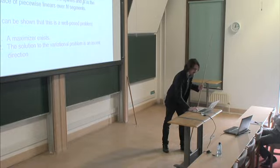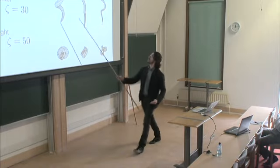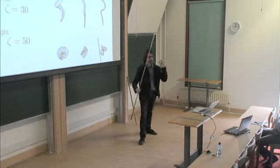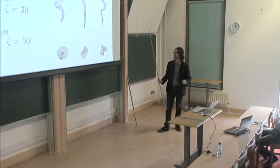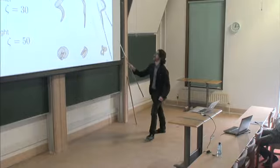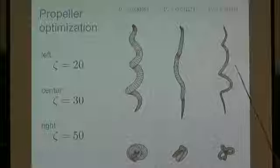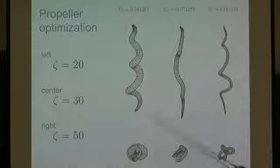Okay, so what does that give you in the end? Gives you some nice movies. So here's just an optimization where we have one of these slender bodies. So here are three representative cases from a large pool. And what we have are three different aspect ratios of the body. So here's aspect ratio 20, and it goes up to 30, and then to 50. And so here's from two different views. So here's top view, here's side view. And so let's see what happens.